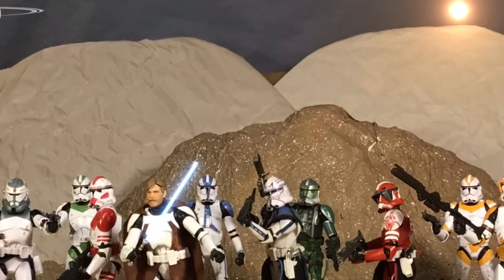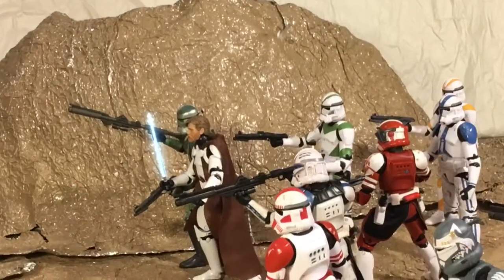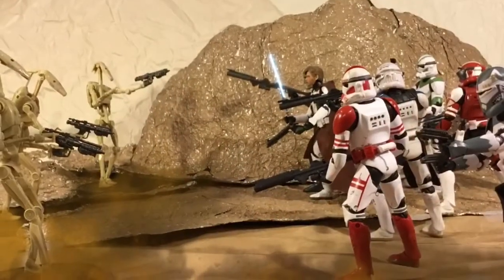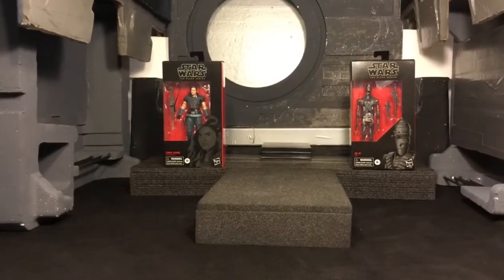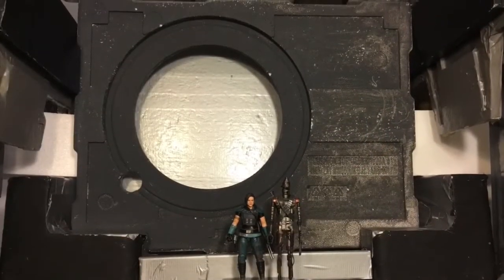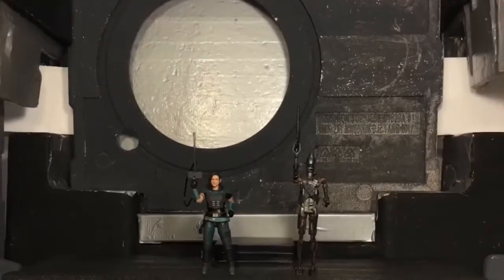That would be an excellent, excellent release from Hasbro. Hopefully they will come through with that one as well. But very cool and very excited to have this Obi-Wan Kenobi Clone Commander. In October, just prior to the show's debut, we got our Cara Dune and IG-11 figure from The Mandalorian show.